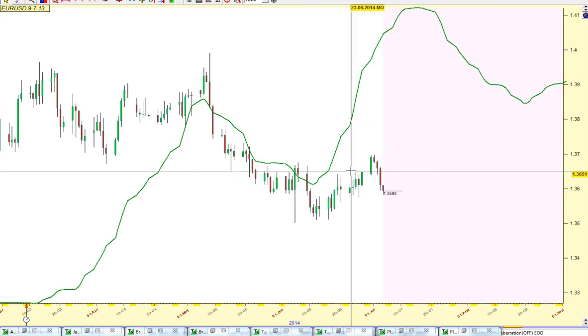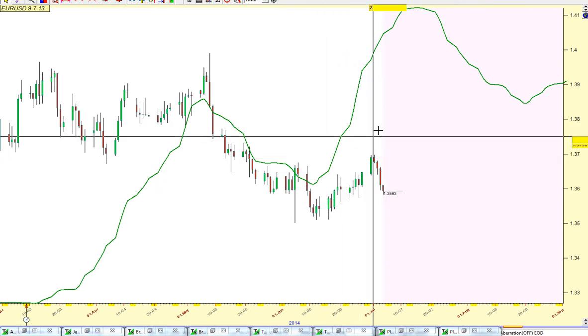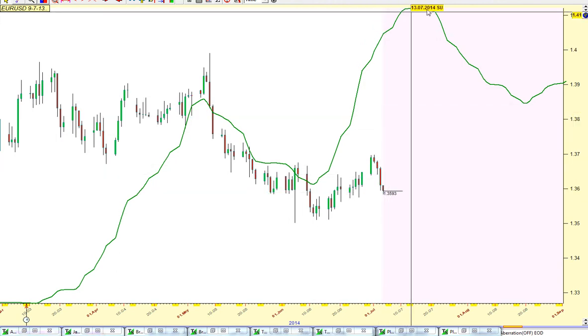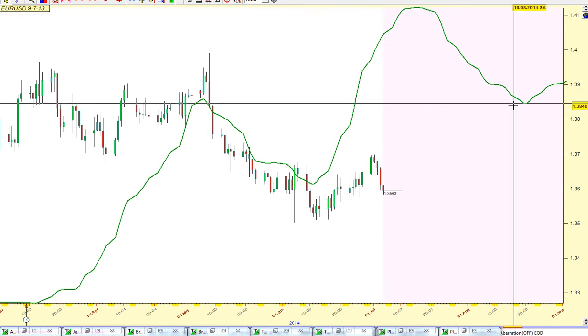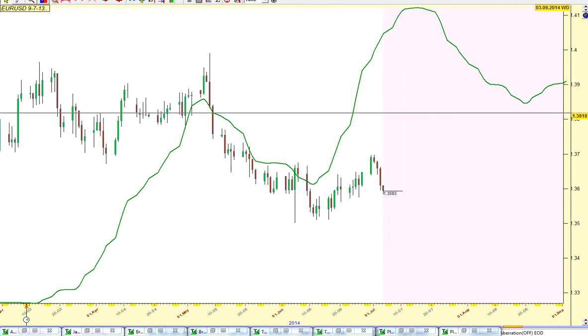Next thing is the turbo cycles I use. They show that the cycles are to the upside. So maybe any pullback down will be a possible buying opportunity to go up. And the cycle tops out anywhere from the 11th, kind of flattens out here, 15 if it's the middle, and then it pulls down all the way to the 20th of August. So we'll see.